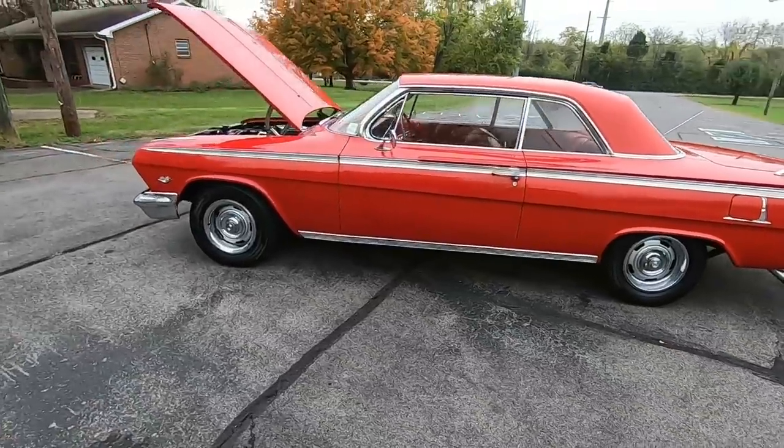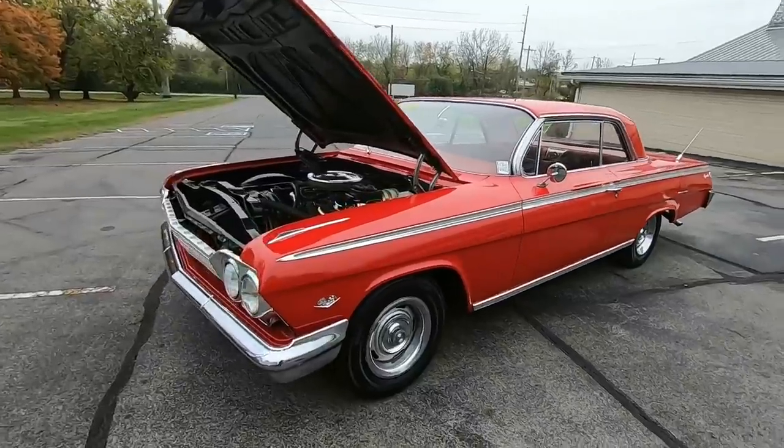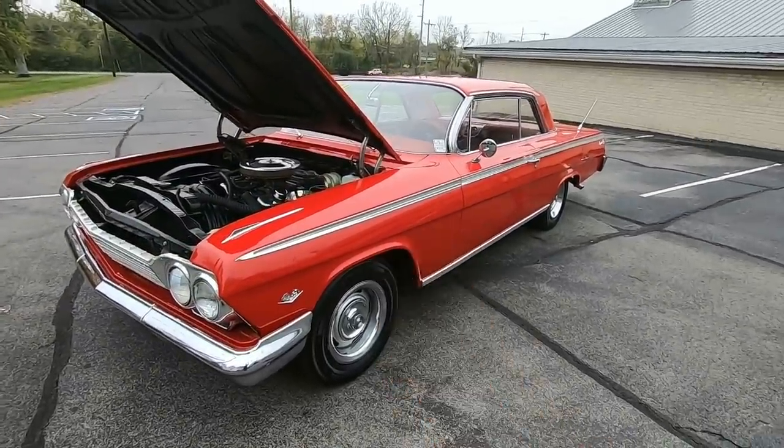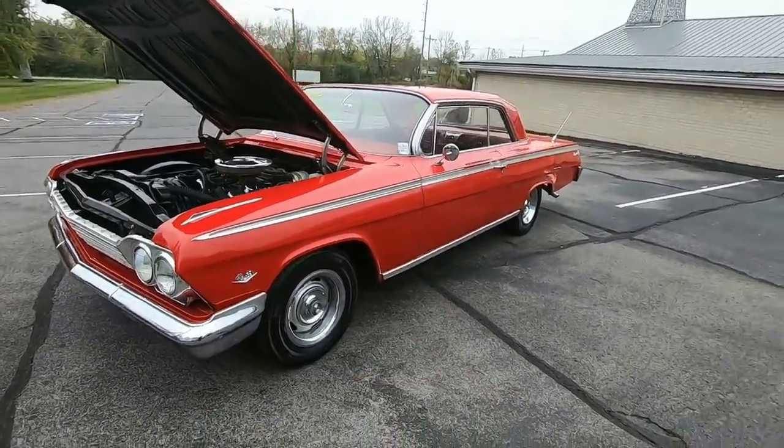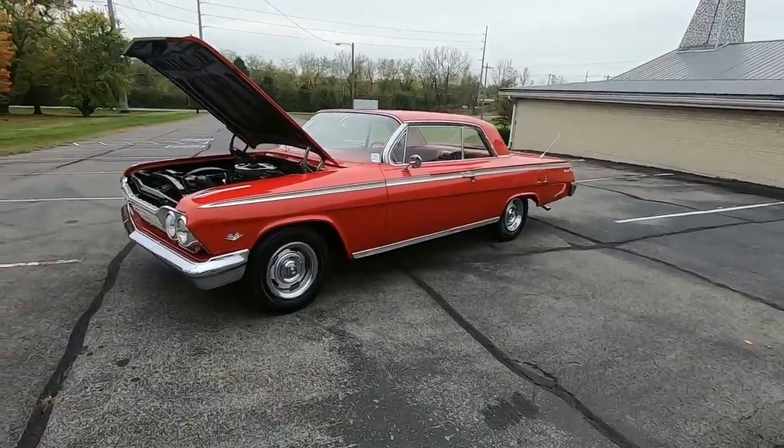Anything that I see that may be wrong, I will point it out. That's why we do the test drives and the walk-arounds of each car on the lot. There's always two videos for each car, and MapleMotors.com offers financing, shipping information, and 100 detailed pictures.